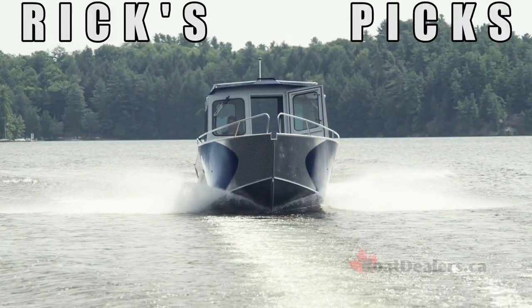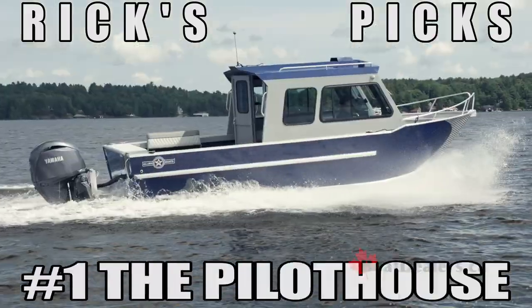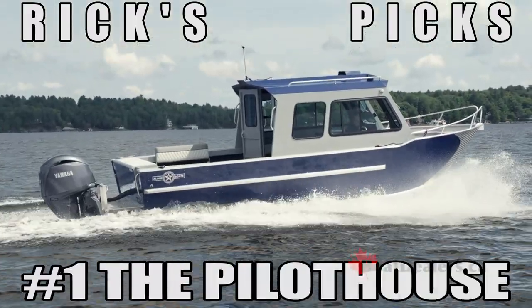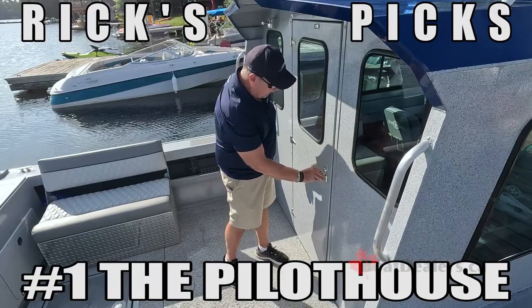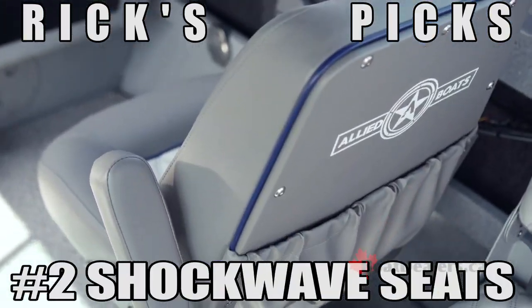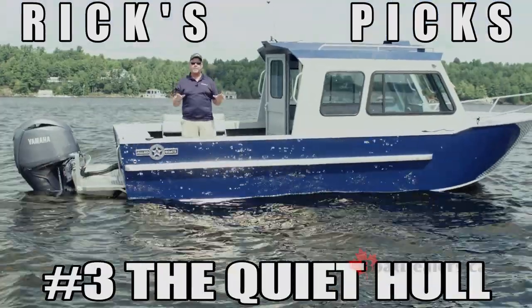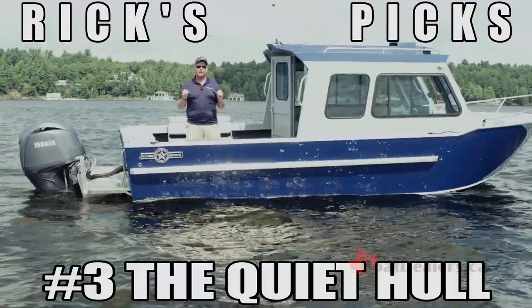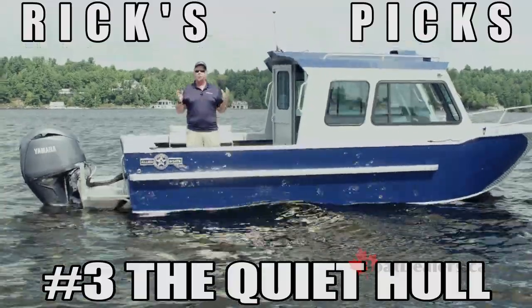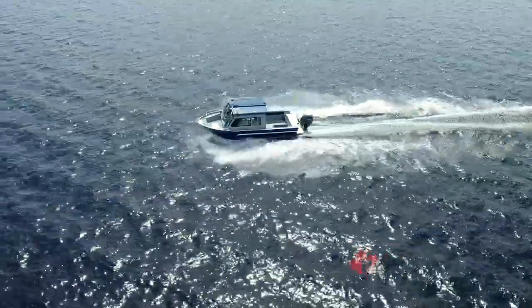Here's Rick's picks for this Allied Boats P23 hardtop Mustang. Pick number 1, the Pilot House. Not only is it incredibly quiet and beautiful to run, it's lockable, your gear's safe. Pick number 2, those shockwave seats. Holy comfort, it's fantastic. Pick number 3, the ride of this hull. I expected a welded aluminum boat to be loud. It rides so quiet, unbelievable from Allied Boats.